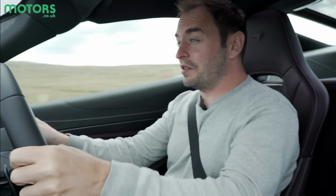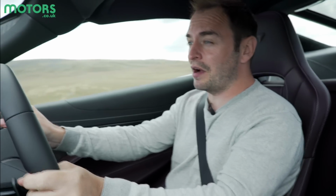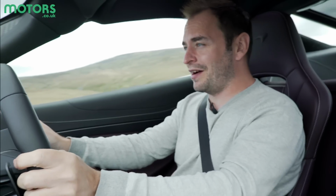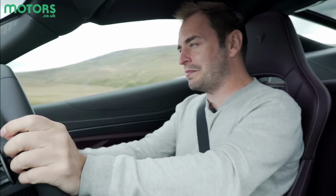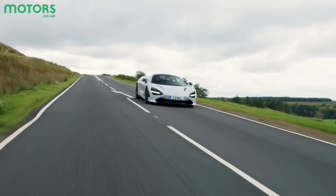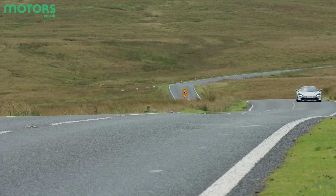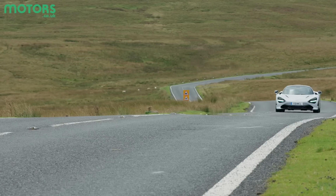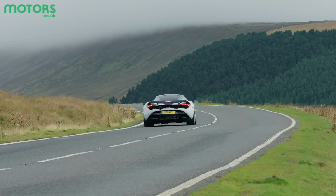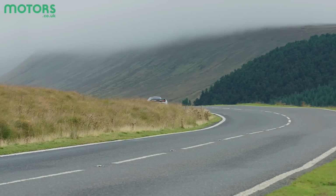So let's start with performance. It's powered by a 4-litre twin-turbo V8 that delivers a whopping 710 brake horsepower and 770 Newton meters of torque. All that in a car that weighs just 1.2 tons. 0 to 60 takes just 2.9 seconds, and it'll do twice that speed in under 5 seconds. Top speed 211 miles per hour. But there's a lot more to the 720S than the top trump winning score.